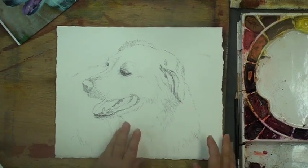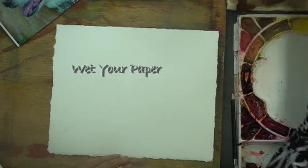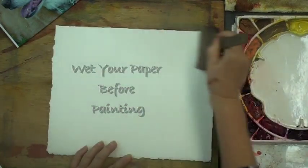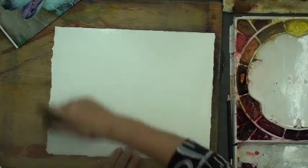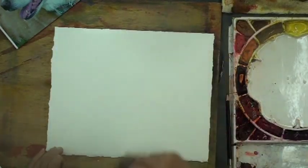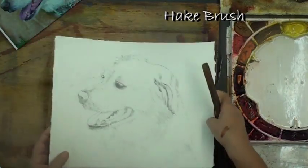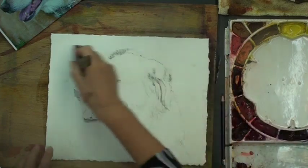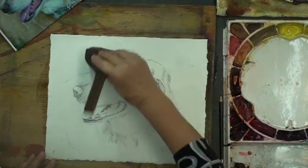So let's get started. Now, to me, the real secret of painting animals is that you wet the paper first. Most people paint animals on dry paper, and they just look too tight. We want to get some nice soft things happening right off the bat. And this is basically my style of working anyway. I start wet and then layer on dry. And this layered style of painting is great.